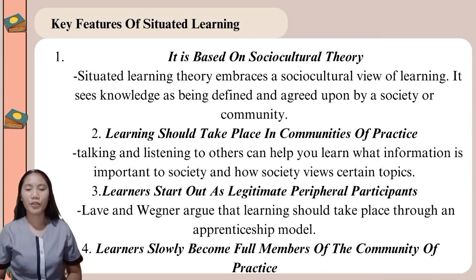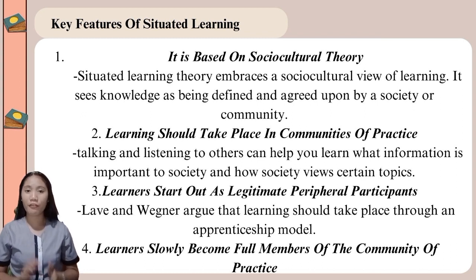So let's proceed to number four. This is the last key feature of situated learning. Learners slowly become full members of the community of practice. Each community of practice has its own rules or structures for progressing from peripheral to full participation.